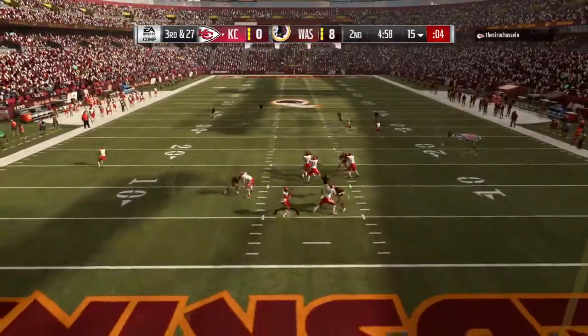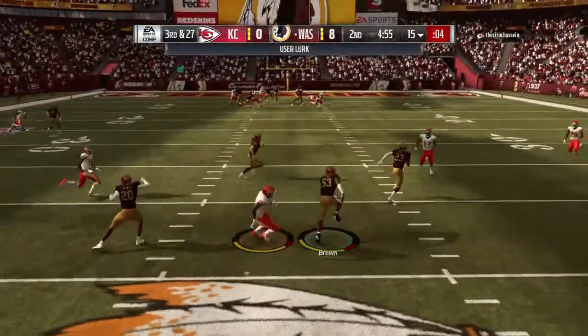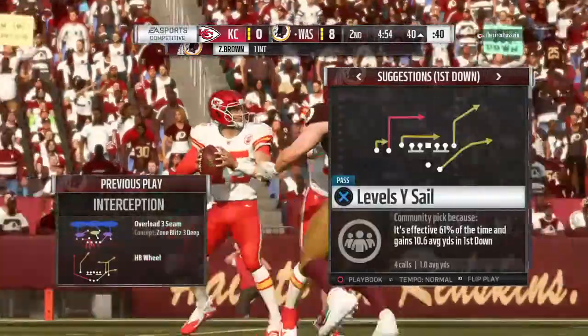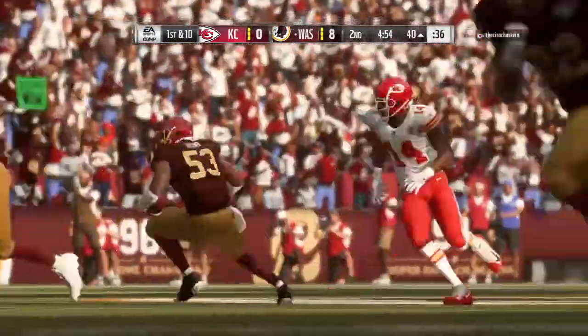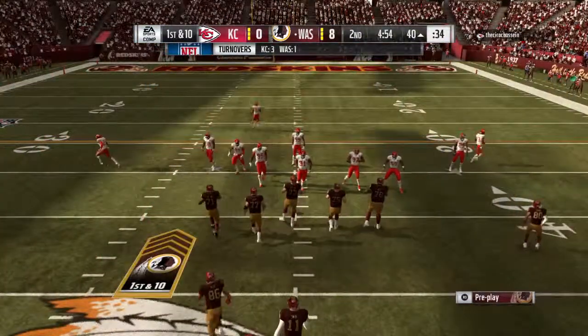Working from the gun, Mahomes. And for the third time here in this half, it's intercepted. Picked off by the linebacker, Zach Brown. And they are going to set up shop at the 40-yard line. So that is 3 interceptions now in this first half.